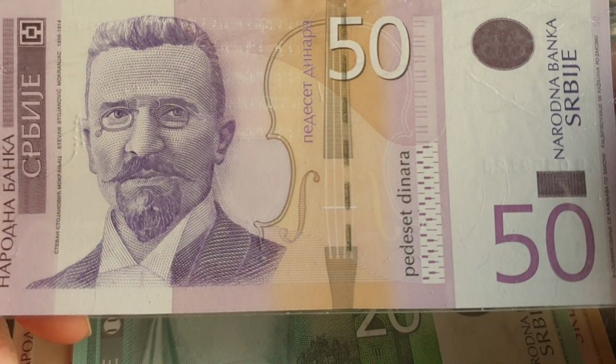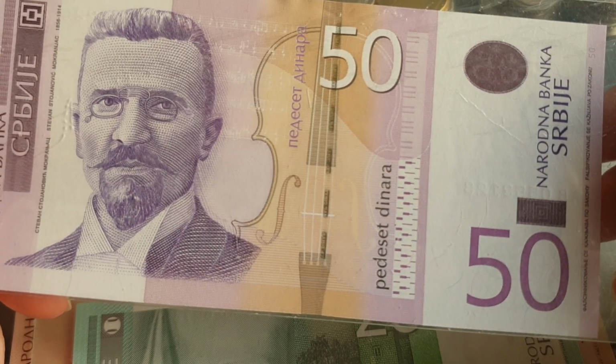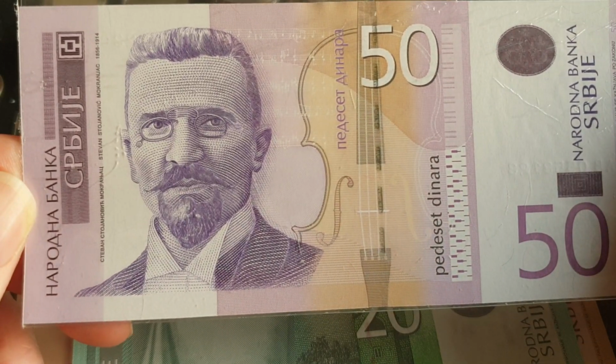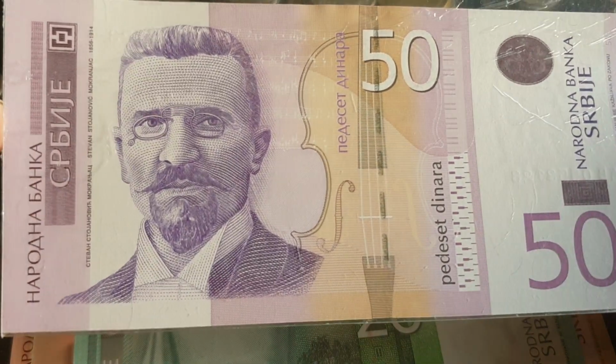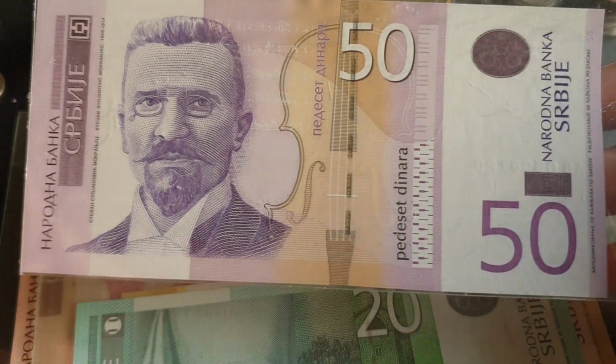Hope I didn't butcher that name too much. Pedeset Dinara. And the actual earlier banknotes are a lot more purple. This one's actually been diluted a bit.